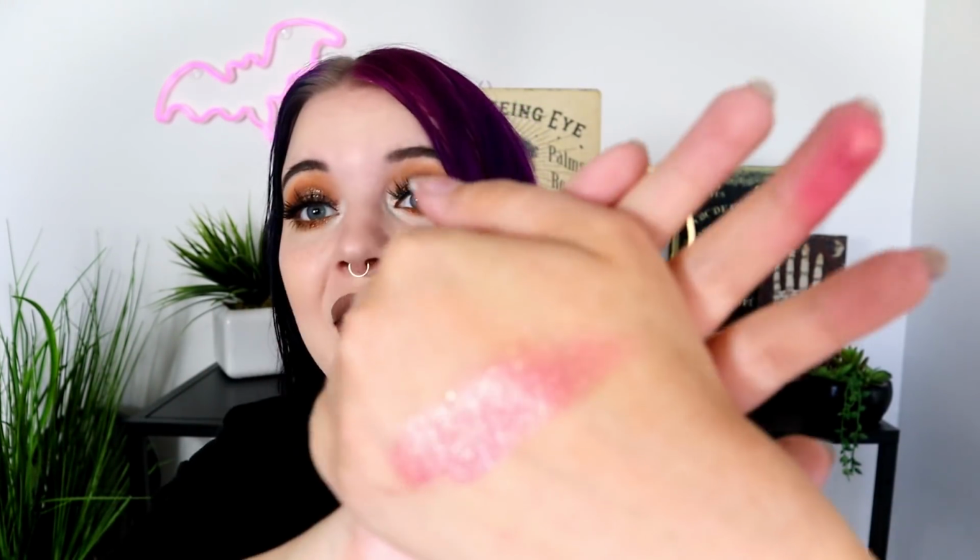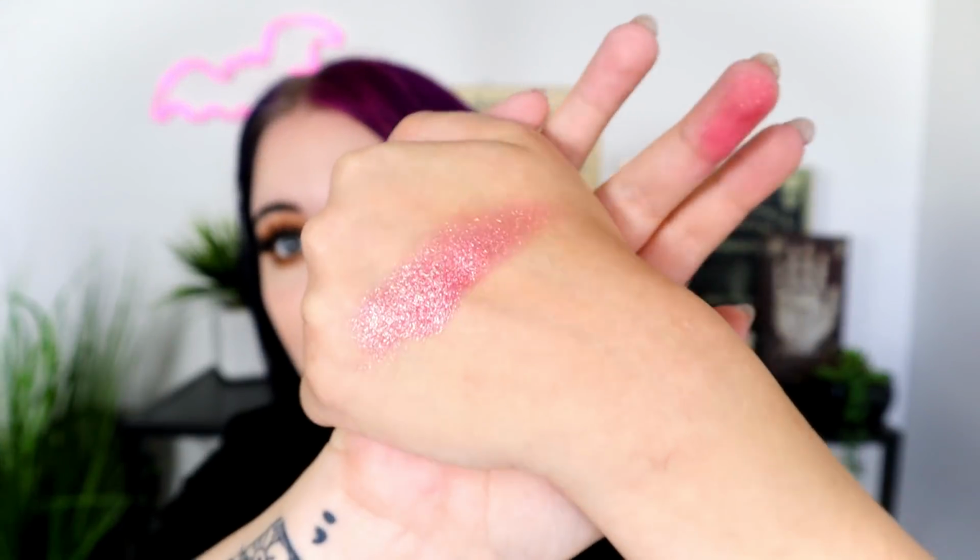Let's swatch Guava, which is my favorite one here. It's like a pinky with yellow reflex in here. And it is just, like, to die for. That is beautiful. You can't even tell on camera, but it's very yellow. When you swatch it in certain ways, it's very yellow, but it doesn't really pick up the same way on camera. And then let's swatch a matte.